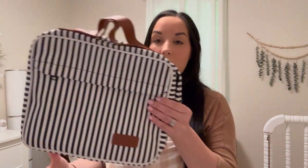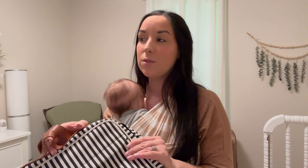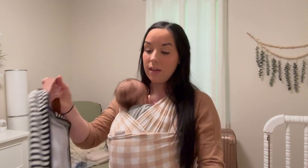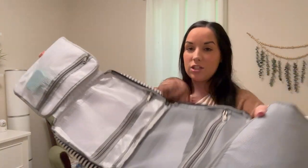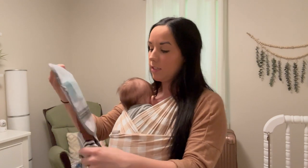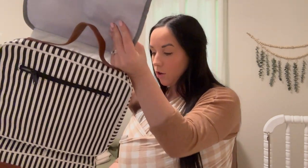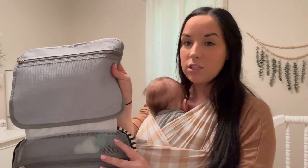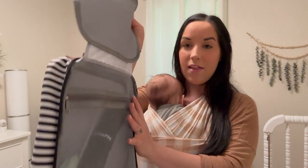And this is my toiletry bag. You guys, this is a lifesaver. This is perfect for a weekend trip, a week-long trip, a month-long trip. It will hold everything I need it to hold. It opens up into four different sections, so some of the stuff I need to take out, but I'll show y'all these two. So it has two mesh inserts. This one's obviously flat, and the next one is deeper.